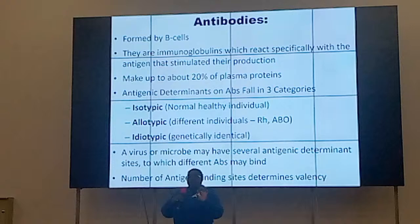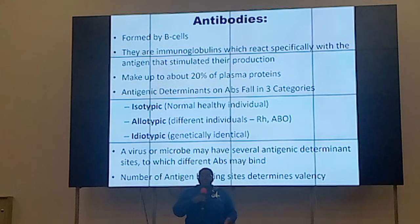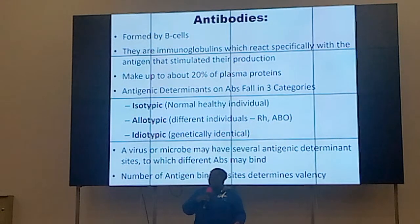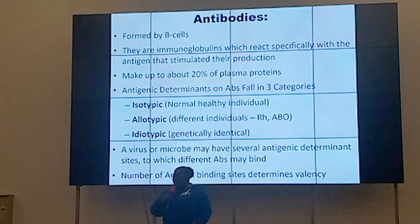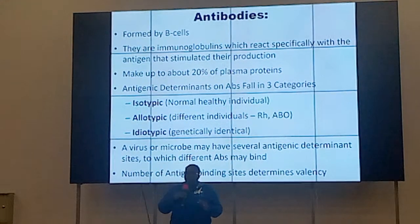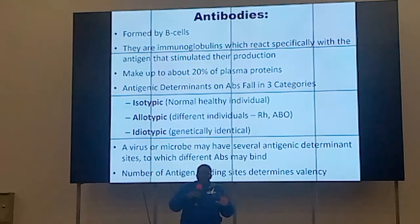The minimum valence you're going to have for an antibody is bivalent. And then, of course, the maximum we have is the decavalent. Decavalent means how many, guys? 10, isn't it? We find that on the IgM, because it's got 10 sites which can be bound by antigens.